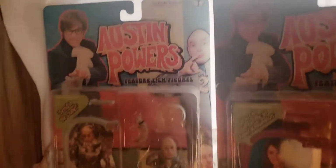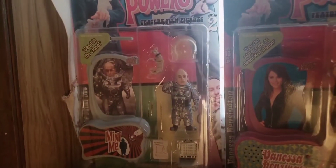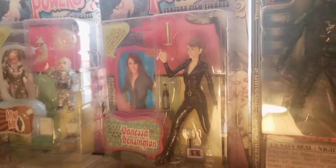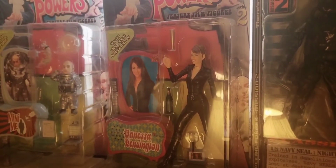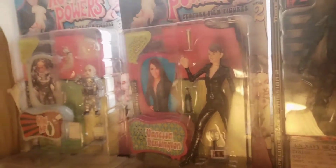These are made by McFarlane Toys. And here you see Mini-Me with accessories. And over here is Vanessa Kensington. And just like the wrestlers, the female figures were the hard ones to find from the wave. So Kensington and Felicity Shagwell were the two hardest to find.